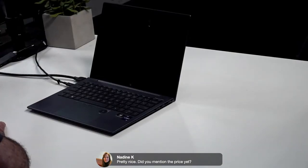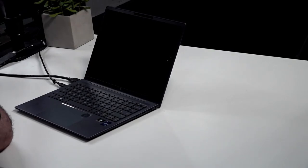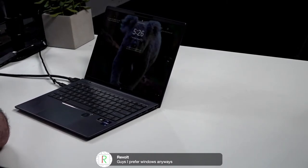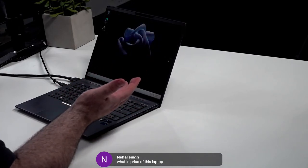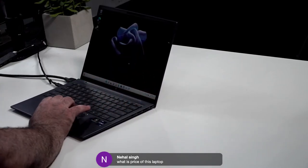We can load it up here. So, let's get that back on. Guys, I prefer Windows anyways. Yeah. All right, let's talk pricing because everybody's asking. All right, so let me log in. And that was fast. It already logged me in because we set up the Windows Hello.